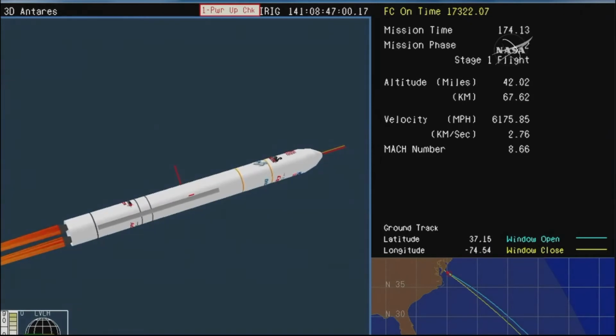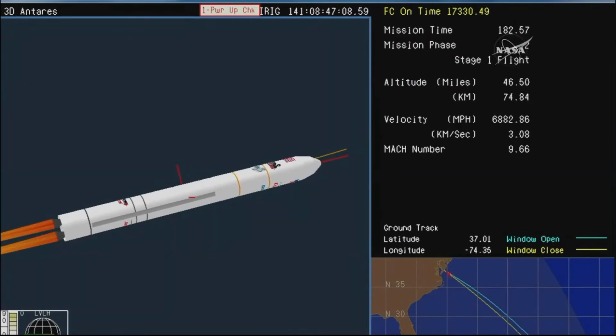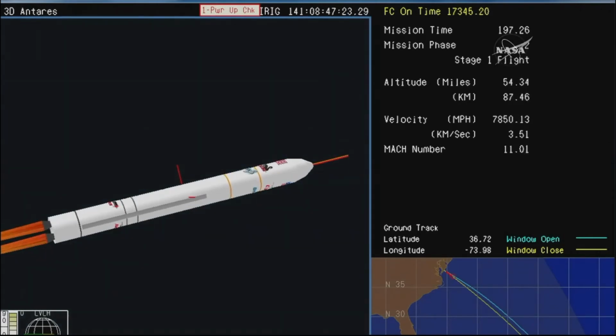The slow throttle ramp. And you can see its flight path in the lower right corner. Again, it flies in a southeasterly trajectory away from Virginia out over the Atlantic Ocean. Operation at 55%. It's passing 15,000 feet per second. TVC slewing for main engine shutdown.